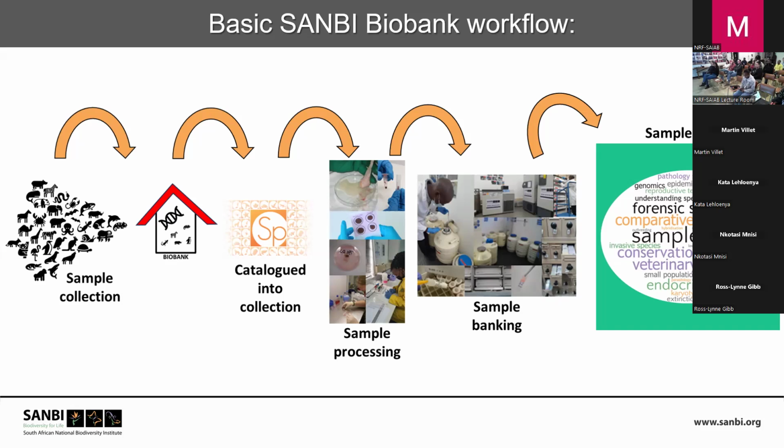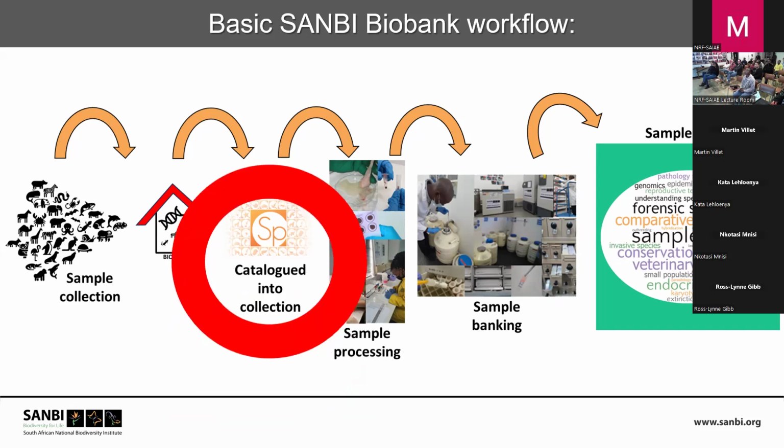The samples are then processed once they are in the biobank, moved into the various banks. So it's either room temperature, a DNA bank with all of our ultra low freezers, or into cryo collections. And the sample use is just, it's for so many different studies that you can use it. And the catalog into the collection.